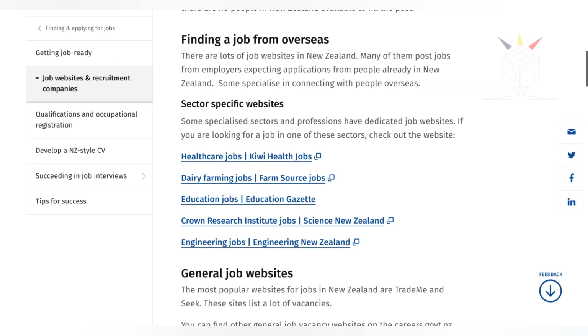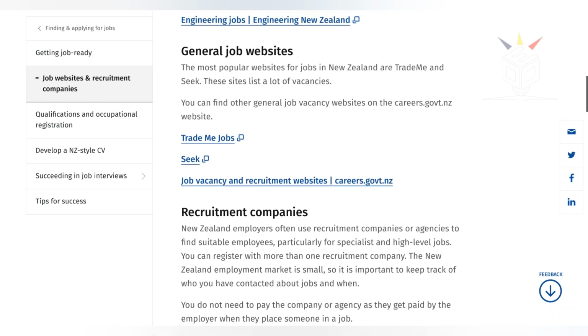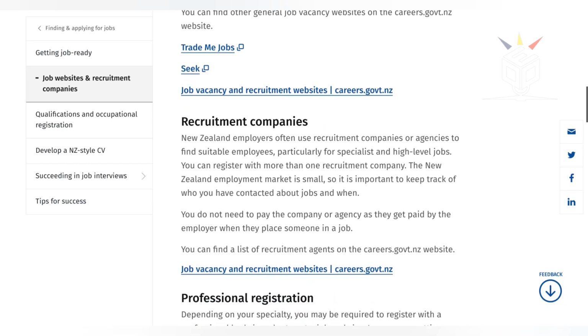Then let me go back again. If you want to check the education jobs or Crown Research Institute jobs, just check all of these websites. Now moving forward, you can also check the job vacancy and recruitment websites. These ones also help. It says New Zealand employers often use recruitment companies or agencies to find suitable employees, particularly for specialist and high level jobs. So you can check any of these ones here. You can check this particular website.